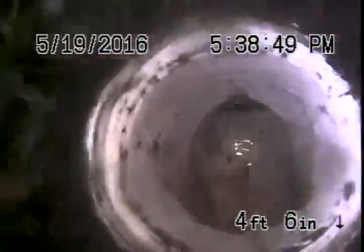Okay, the only place I see issues is right here at this clean out, right next to the house. The clean out. House, like I said, the only place we see roots is right here inside this clean out.